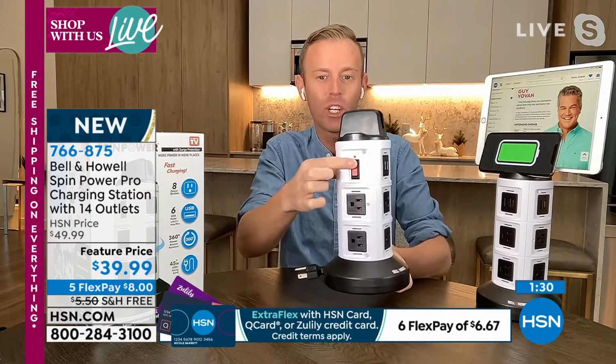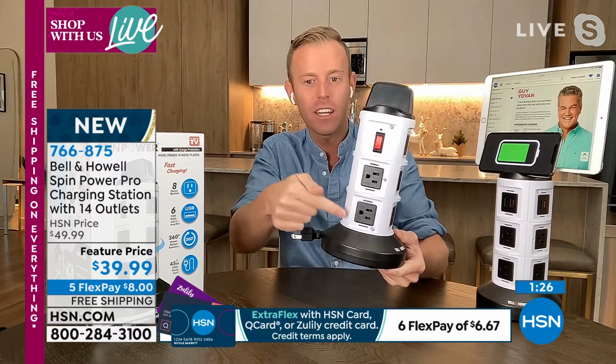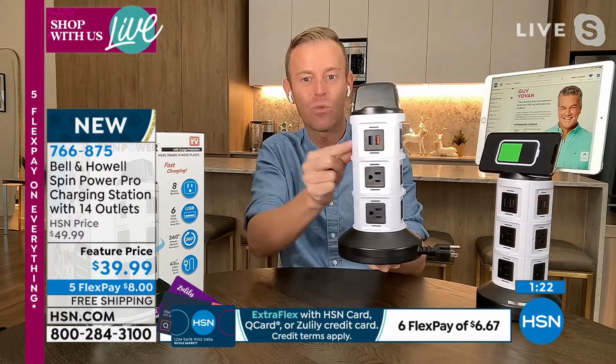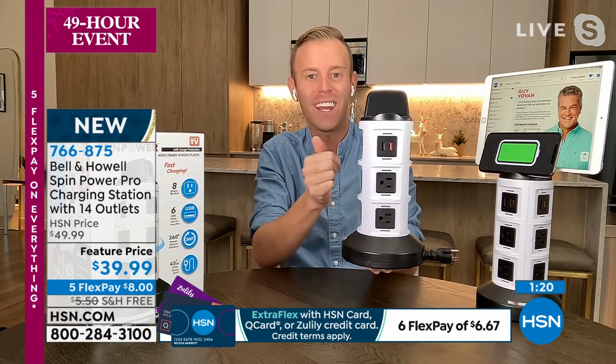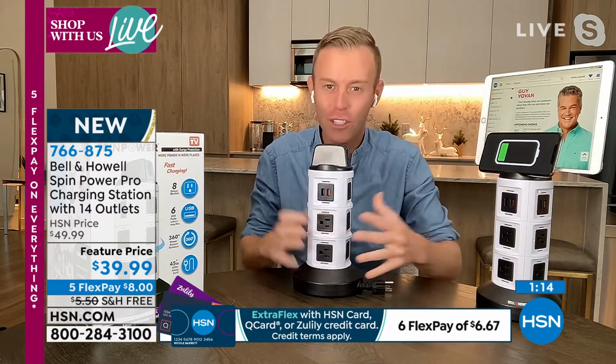There's that on-off switch because this is that 3,000 watt surge protector. And then you're going to get 8 of your 3-prong outlets. You're going to get 6 of your rapid charging 2.1 amp USB ports. That was way too many words. What it means is your phones, your tablets, it's all going to charge faster.